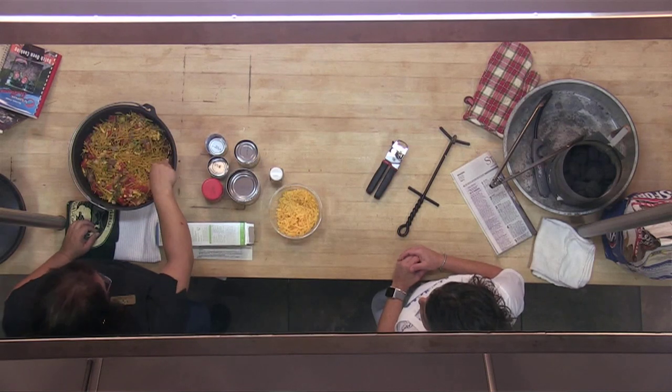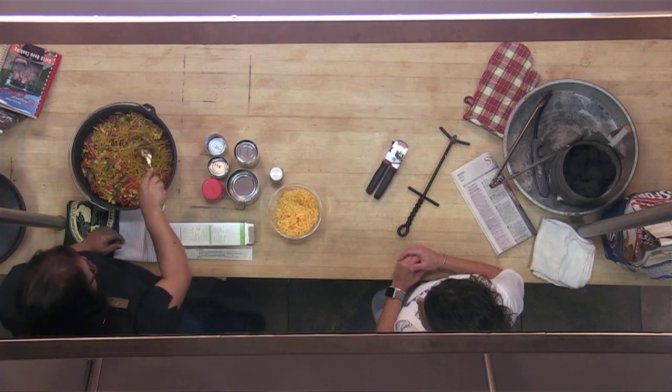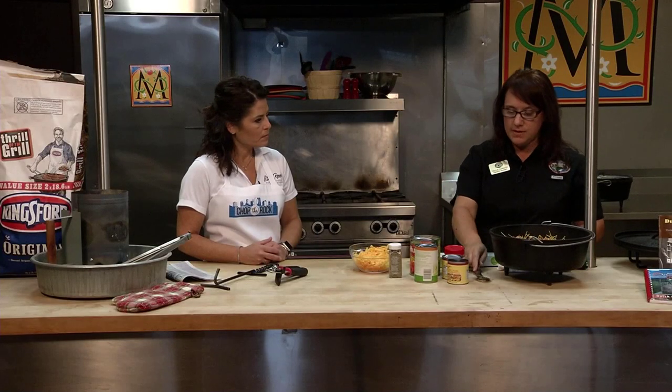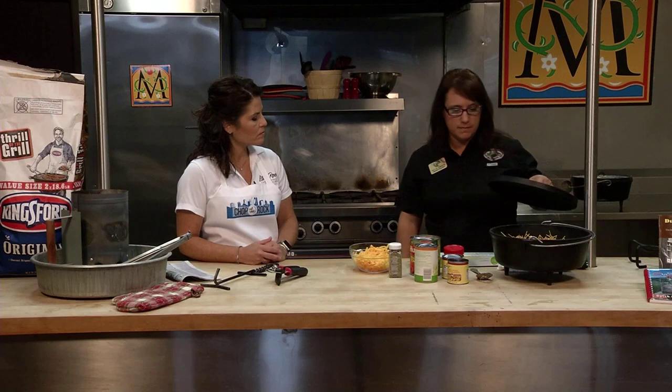All right. So we've got about 10 ounces of noodles in there, and I kind of mix them in so they're going to get down into that liquid. And then meanwhile, while you're making this, we would have had our charcoal ready to go. And so we would put the lid on here, and then we would move the Dutch oven to our charcoal bed.